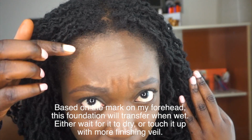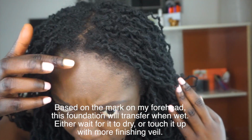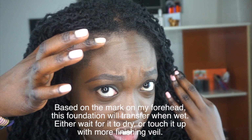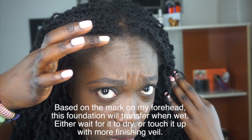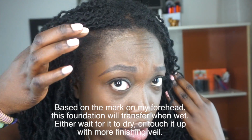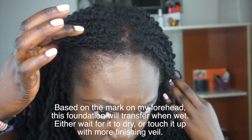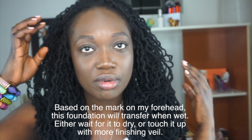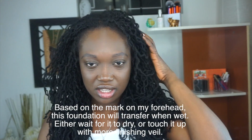Look, you can see the sweat right there. Okay, I'm not sure if you can see it. There is sweat right there. Can you see it? Like, okay, there. See, my finger just touched right there. And you can see where I just wiped it. So there is sweat. And even in my hairline, I'm sweating. But my face is looking flawless.